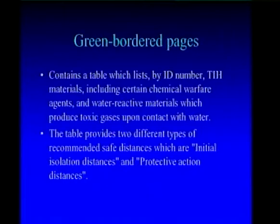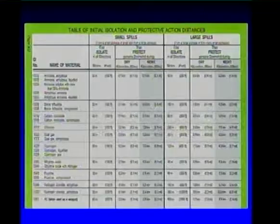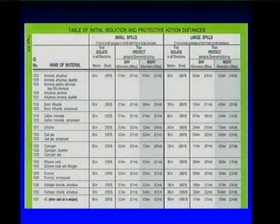The green bordered pages contain a table listed by ID number. This is the section you're going to use if in one of your first two sections you find it's highlighted. This has two different types of recommended safe distances. The first one is your initial isolation distance, and the second is a protective action distance. These are your highlighted ones that are going to require a bigger evacuation initially.